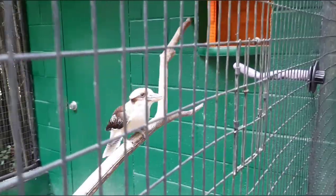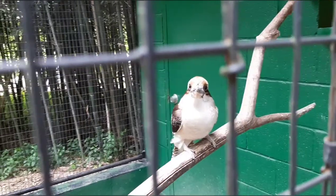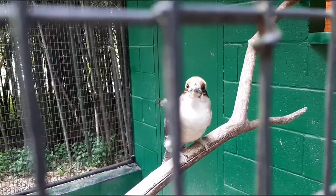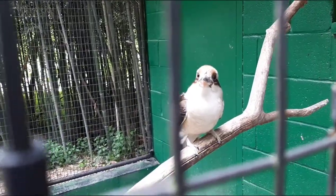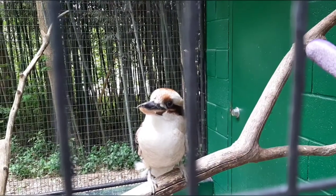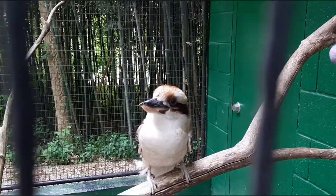Hello, you laughing kookaburra. Laugh, kookaburra, how gay your life must be. That's the song. Little kookaburra in an old gum tree, merry, merry king of the bush is he. Laugh, kookaburra, laugh, kookaburra, how gay your life must be.